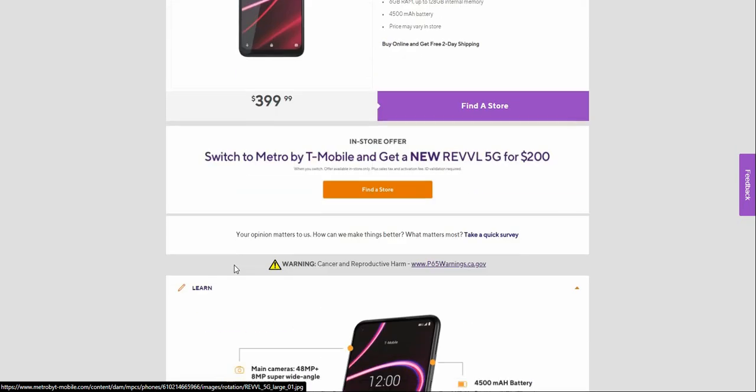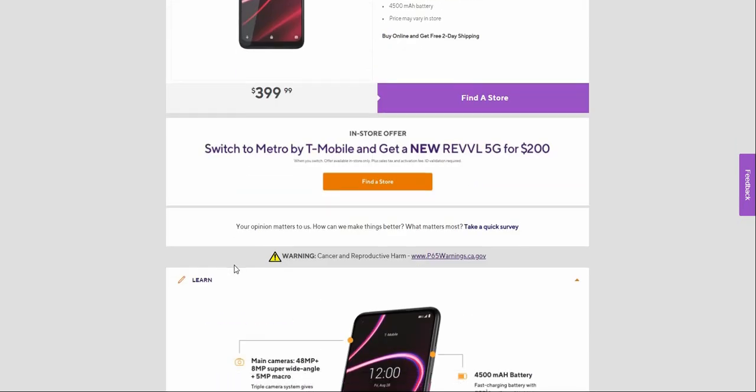So pretty cool. If you guys switch to Metro, you can get the REVVL 5G for $200. So if you want to get this one half off, switch to Metro and get the REVVL 5G for $200. I think it's a steal at $200. So yeah, a win right there.